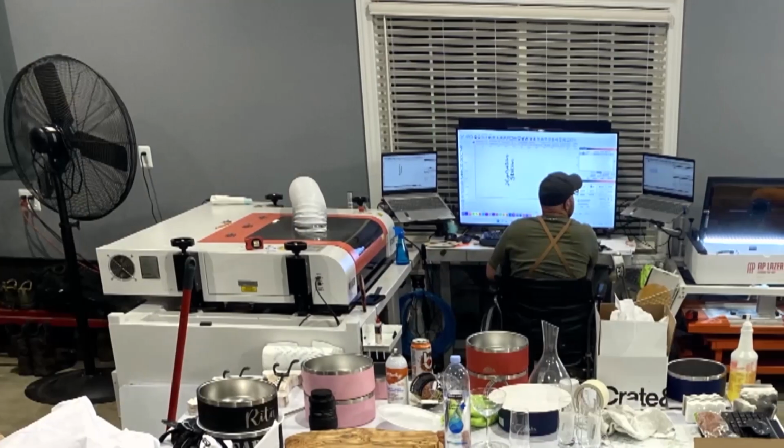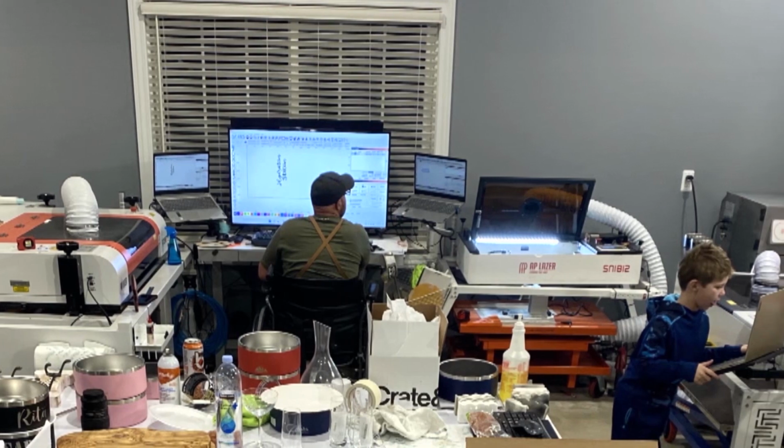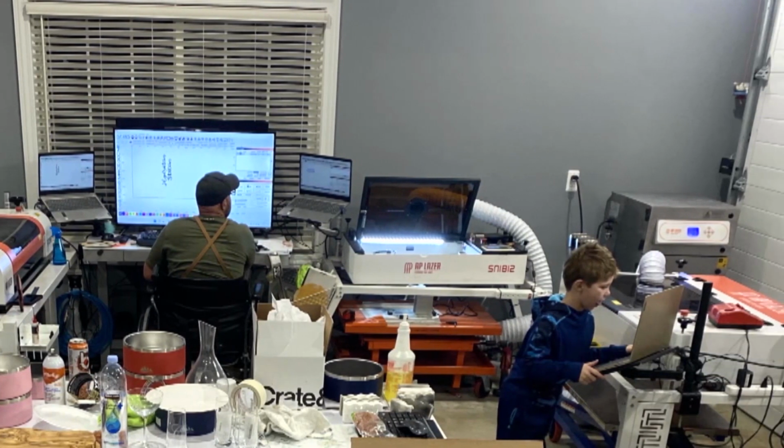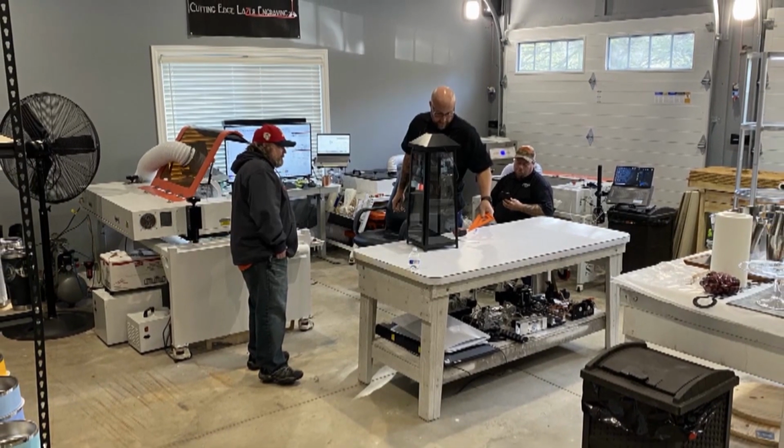Yep. How many lasers do you have in your house? So we started with our first one, and then within 3 weeks we bought our second, and now we have 3. Oh my goodness. Waiting for our 4th. And they're all busy all the time? Most of the time all 3 are running at the same time, and it's all different jobs going.